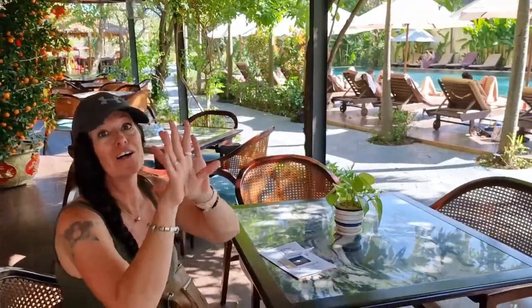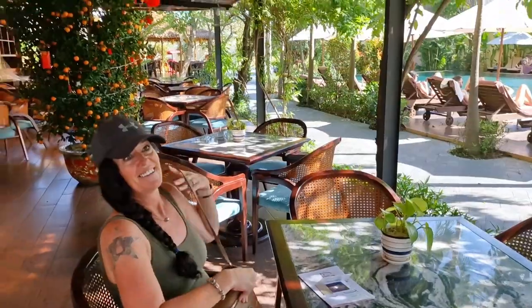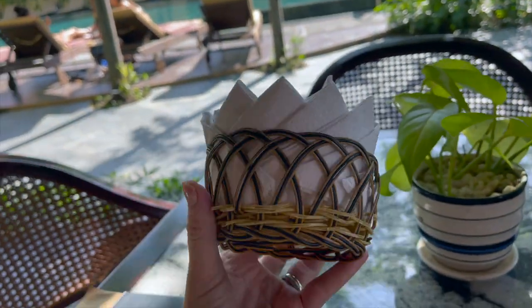Happy baby. Of course I'm happy. Are you happy, baby? I'm always happy. I knew what was coming. Look at this, how pretty this is. It's like a flower. Love it.